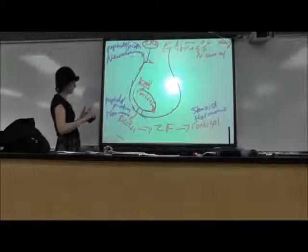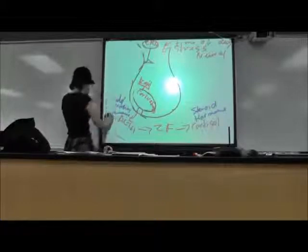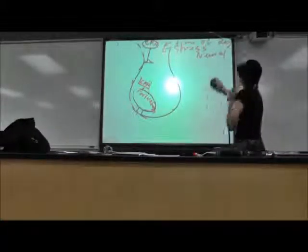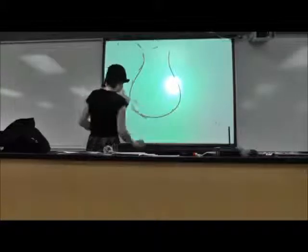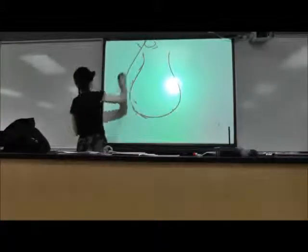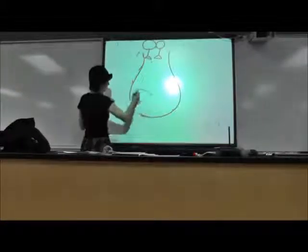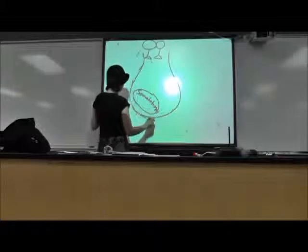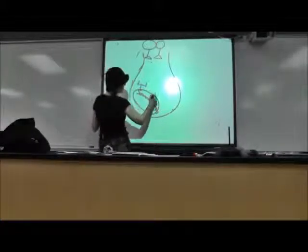Let's see, we've done ACTH, FSH, LH, TSH, so we have prolactin and growth hormone left. So next, let's do growth hormone. Growth hormone is released from somatotropes. And somatotropes are under dual inhibition and stimulation. So they're the only tropic hormones, or the only cells that are responding to both.